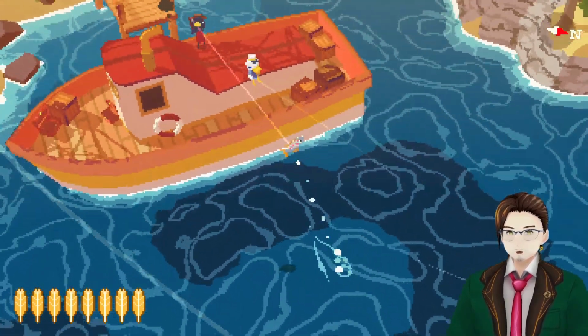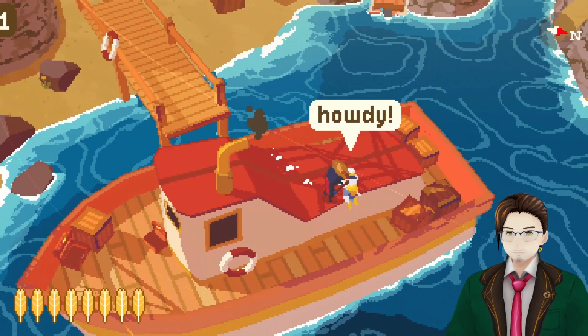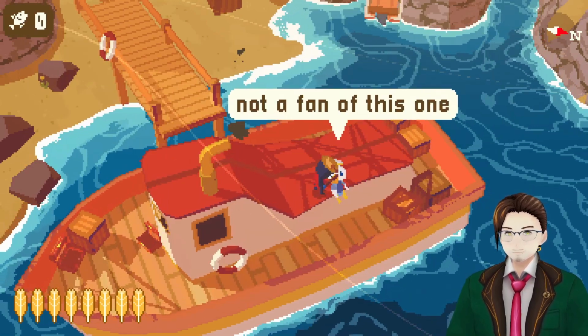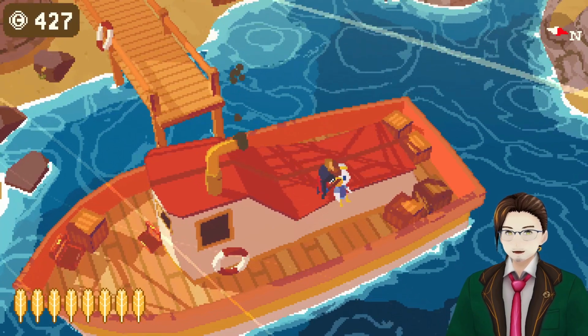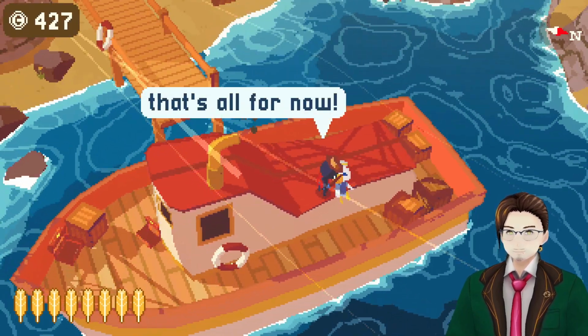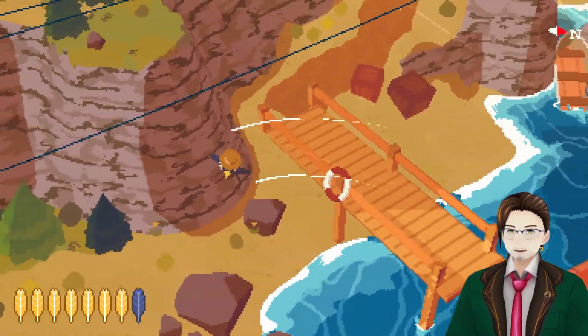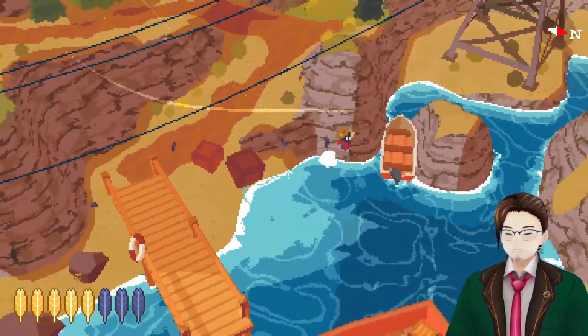Ooh, what's this? Rainbow trout. Yes, the rainbow trout. I'm a fan of this one. Bet me once. I'm still looking for it. I'll give you 20 coins. So, that's all for now. Alright, they're done. Let's continue circling around the island.